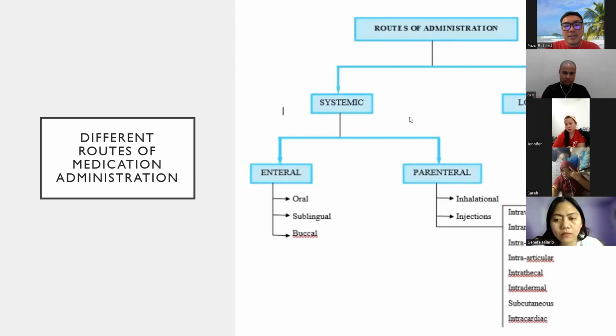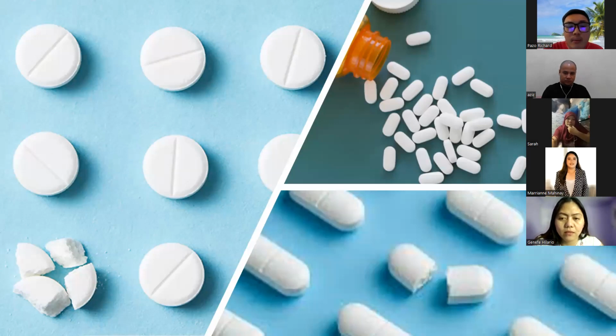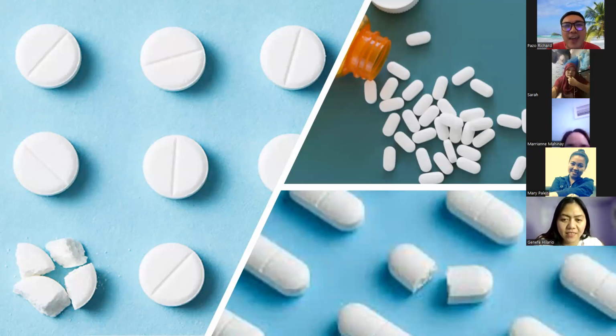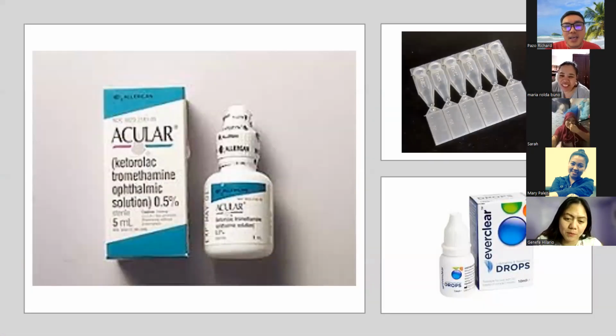Okay, next. What is this? Tablet. Capsules. Tablet or capsule? Ay, tablet. Okay, mukha siyang capsule, pero these are tablets. Okay, now this is a capsule. Okay. What is this? Syrup. Drops. Eye drops.